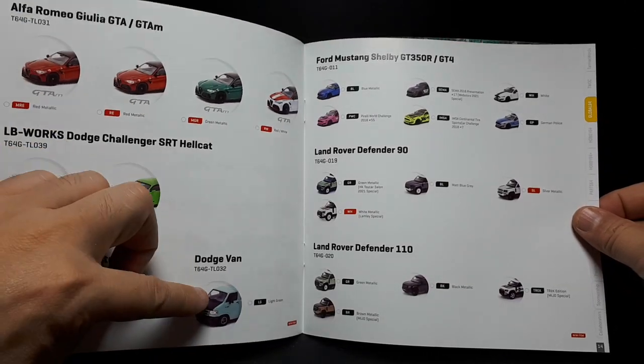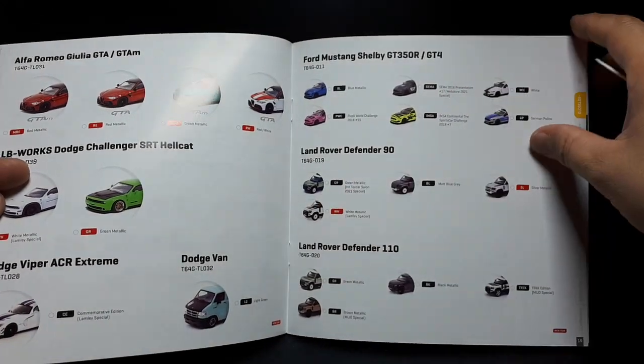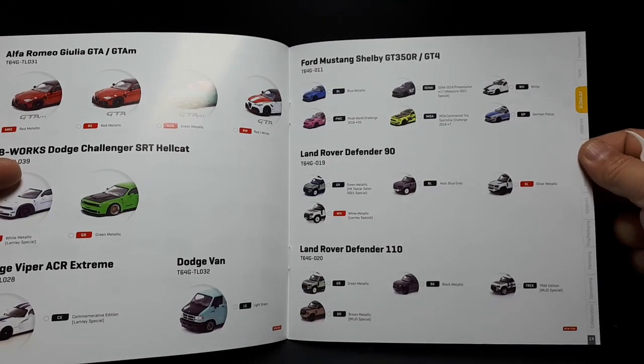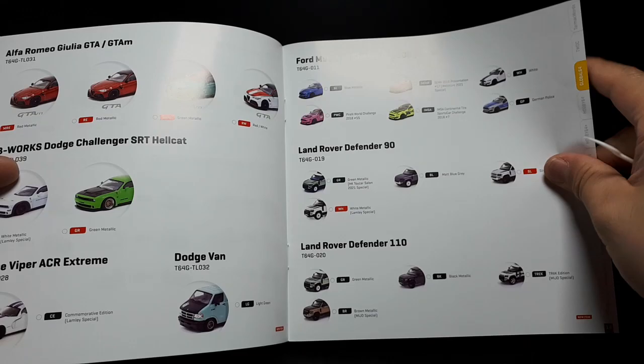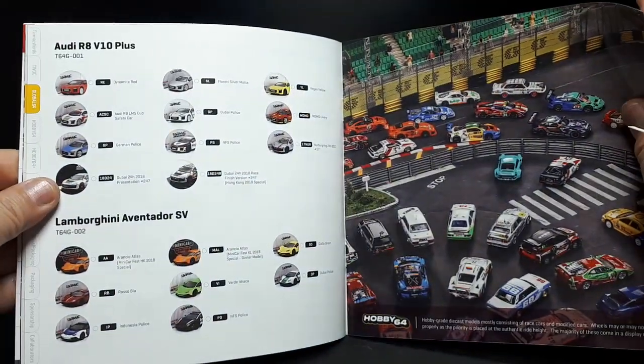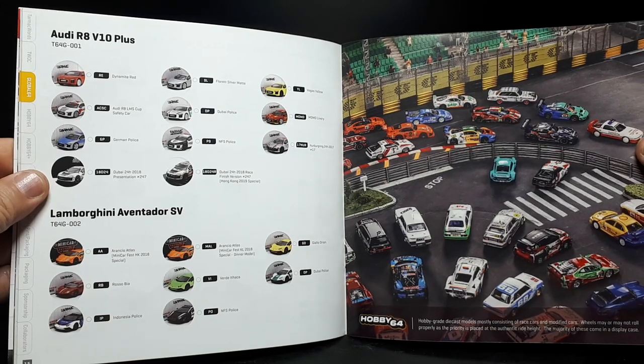Dodge van, that's better than a Hot Wheels, I imagine. Okay, I think I've reviewed that one, if you want to search the channel for that. Defender in green. I've also reviewed one of these Shelbys. No, I haven't done these, though.